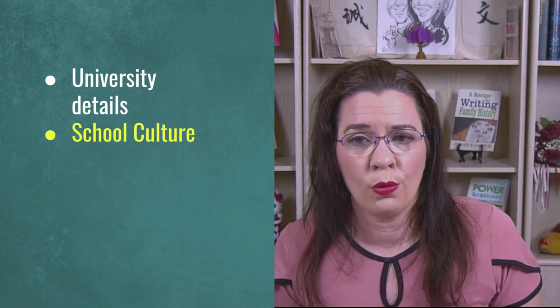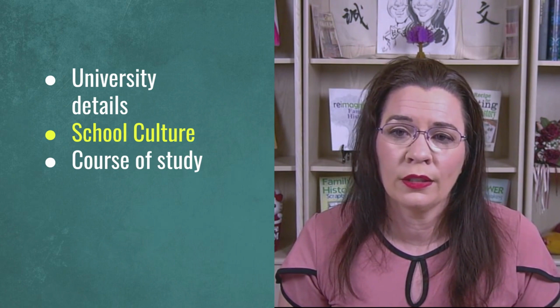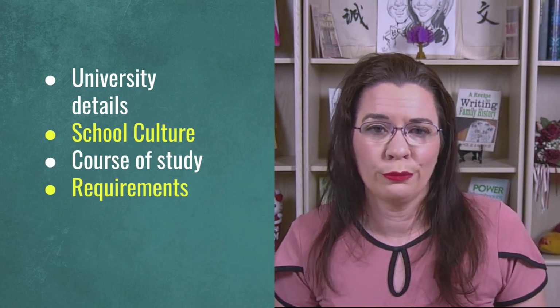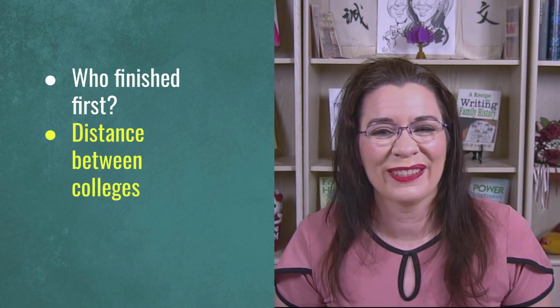For example, you may have letters written between two lovers who attended different colleges. Incorporate details about the universities they attended. What was the culture of the schools, what each person studied, and what each field of study required. Also include who finished their education first and how far apart the lovers lived.